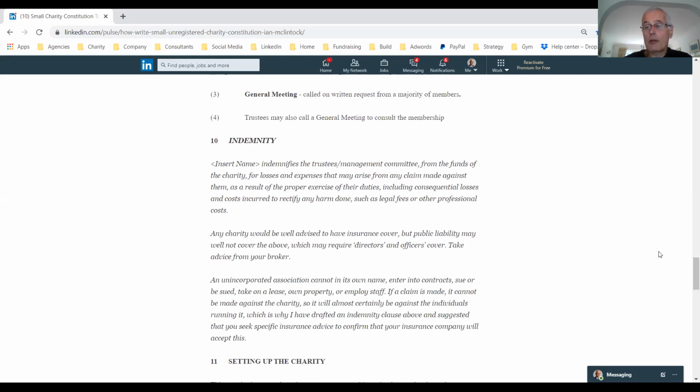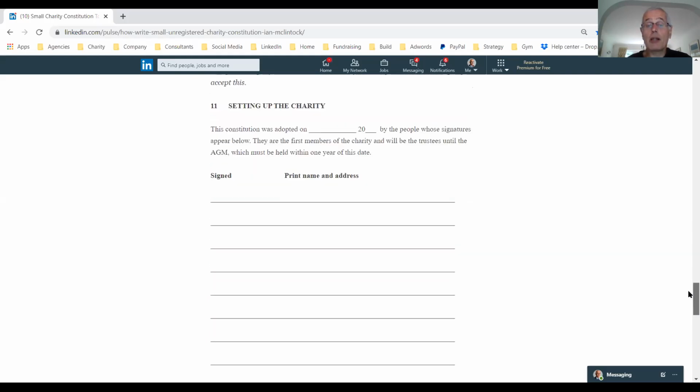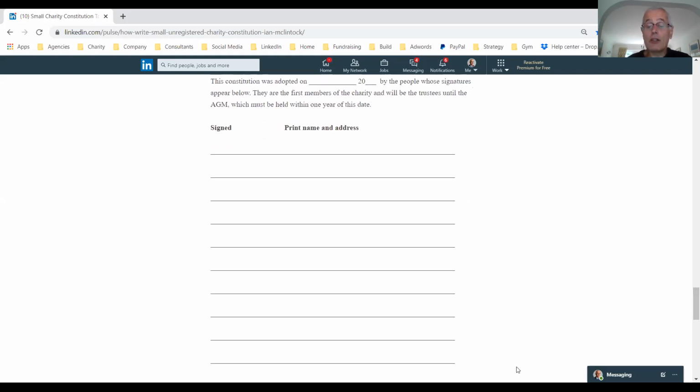I am not a lawyer and I am not competent to give legal advice. But I wrote this in case it may be of use to you. You might want to think about it. If you wish to rely on it, obviously you need to get a lawyer and take proper advice, because I can't give you that. But once you've done that, you simply delete off the italics, press print, and then have your 3 trustees sign it. And congratulations, you're now a charity.